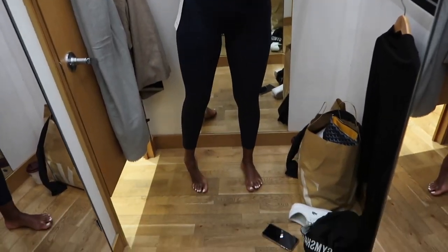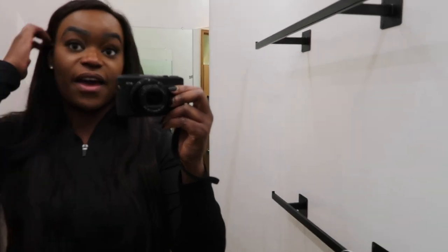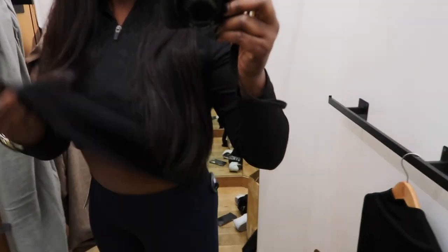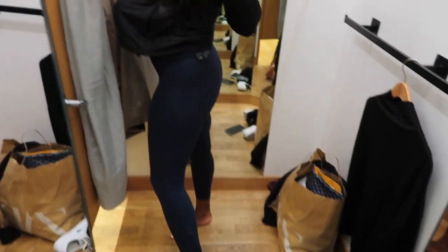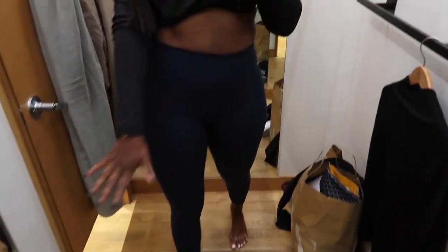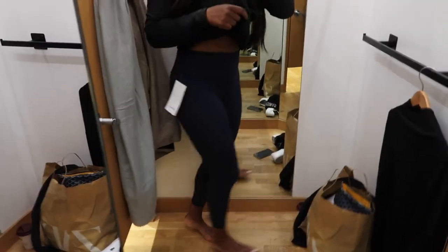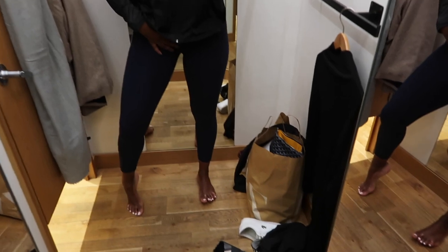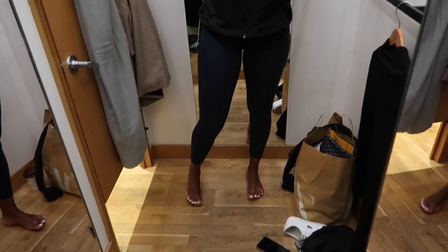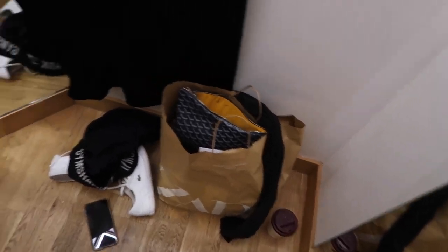Okay guys, so I'm in Lululemon right now. And I think I have found the best pair of leggings I have ever tried on. These are the Align 25 inch, size 6. It feels like I have nothing on. I feel like I can probably go down to a size 4. Oh my gosh, these are so comfortable. So these are navy blue. I'm gonna try on this, and then I got a black pair I'm gonna try on as well.